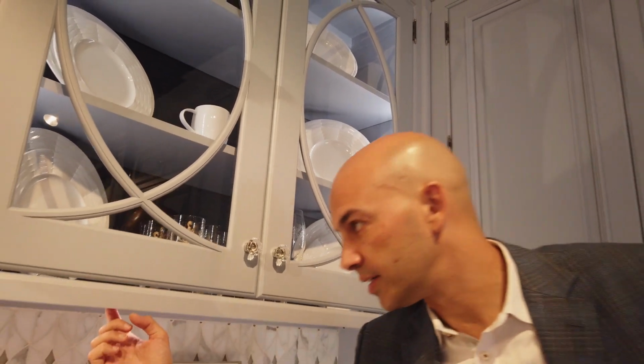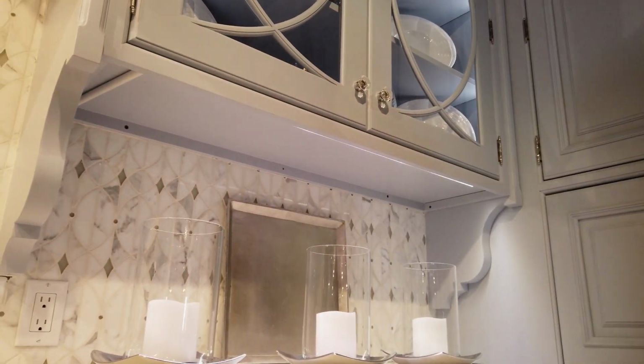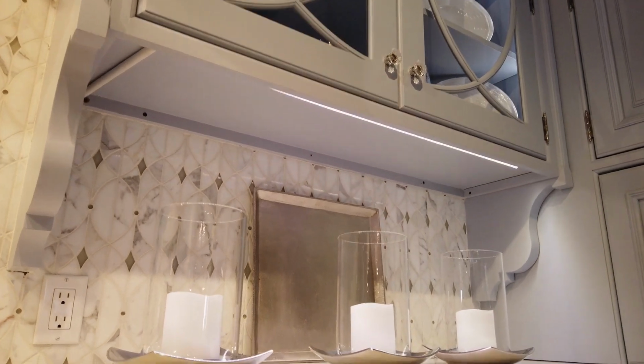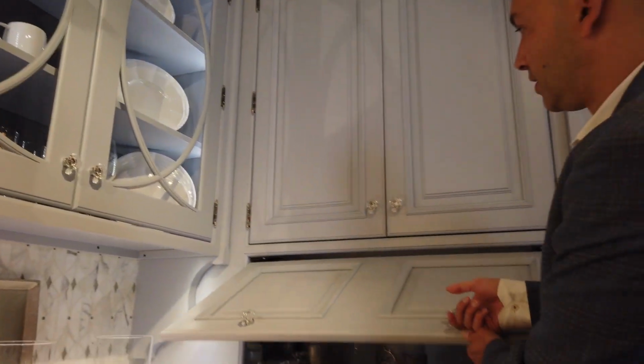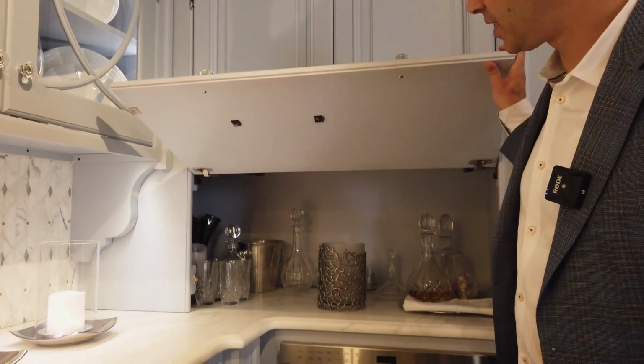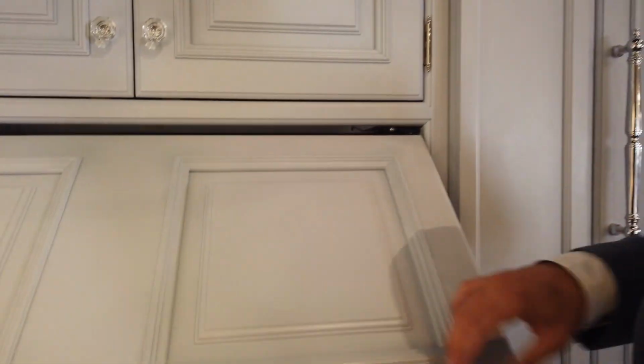So that's why this is hiding the wiring. But if you look down, you see all these little imperfections. These are the kind of things that we look for, those kind of details. But yes, you're right, on the outside, beautiful looking kitchen. This is an example.